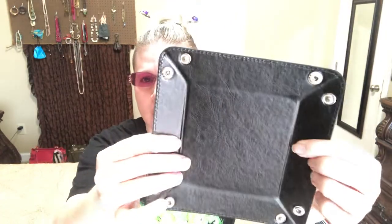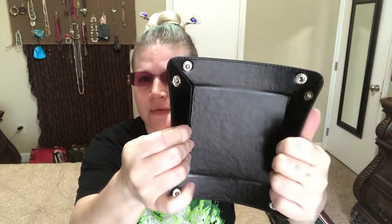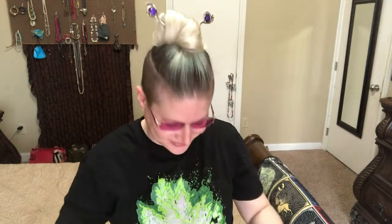And the last thing I am pulling out of this box is this. I have no idea what this is. Let's find out. We are about to read about it, but it is leather and it folds. Let's see. It retails for $20 and it says catch all tray. What is it, like a bib for grown men? I don't know, let's see. What is it?